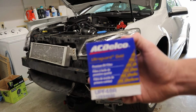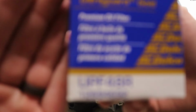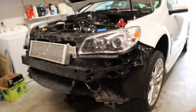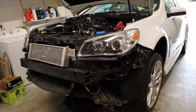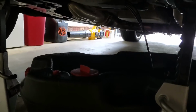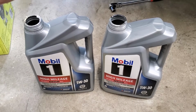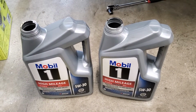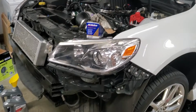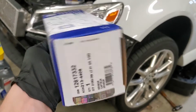I like to use these oil filters on all my cars. This camera really doesn't like to focus. Oil change time. I'm pretty much a Jiffy Lube in here. Another tip, it's cheaper to buy 2 of these than it is just to buy 8 quarts. So just buy 10 quarts and save some money, then have oil left over. Got the oil change. Now it's time to change the O2 sensors.